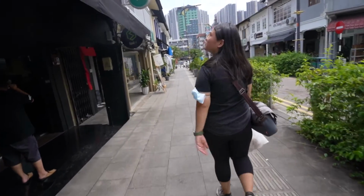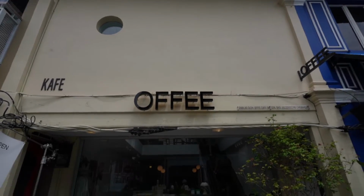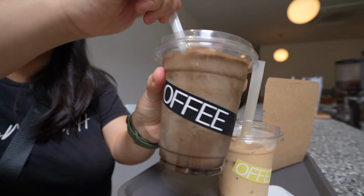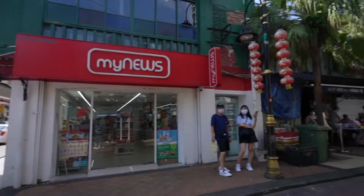And if you're looking for modern cafes, there's endless options in JB. One of them is this two-story cafe that offers barista-brewed coffee, ice-blended beverages including matcha and Hojicha to go with their delicious pastries and desserts. And it all starts here.